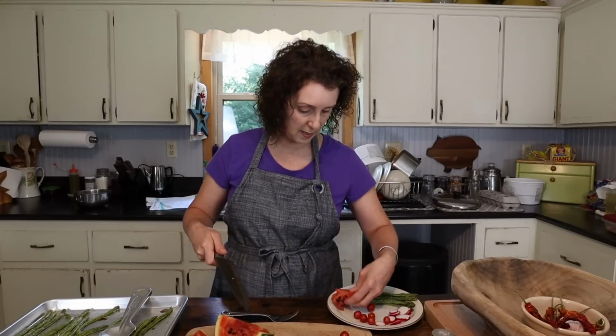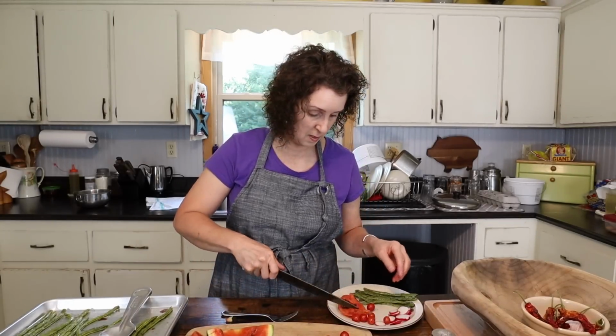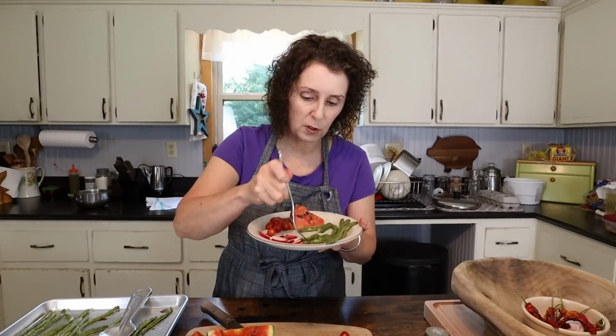I also like salt on my watermelon. I eat too much salt, I guess, but I like it. So I'm going to get me a little bit of that and give me some salt on radishes and watermelon. So it should be a pretty good dinner. I'm going to taste one of the green beans.